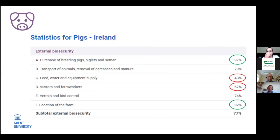But then there's also a few things where there's a lot of margin for improvement. Again, the feed, water, and equipment supply, talked about that. Often that scores quite poorly, and that's where you can easily make improvements. But also visitors and farm workers, people coming into the farm and the measures you take to that extent.